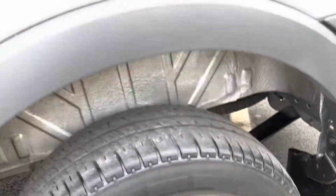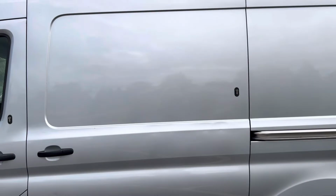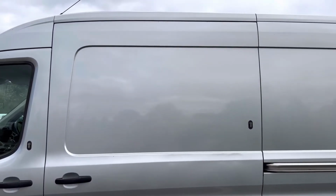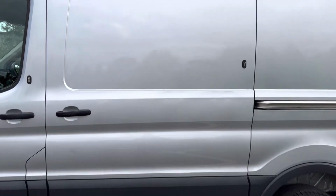probably about 3 to 4 millimeters on that one. I'll tell you where we are with tyres. Anything less than 3 millimeters we replace before it goes out, legal limit being 1.6 millimeters. Sliding door on this side, as you can see, another Locks for Vans security lock on it.